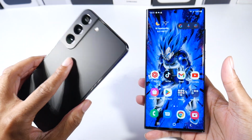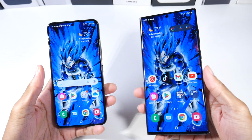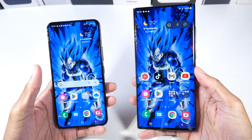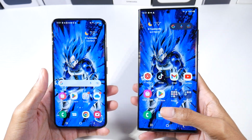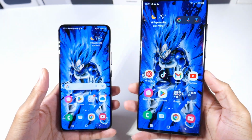I did a video yesterday. This is $400 for a new refurbished like this one, and then the S22 Ultra is still around $1,000 as well. It's only come down in price like $200, I think. But yeah, so you may not need to spend that extra money. You may not need the extra features that the S22 Ultra has.